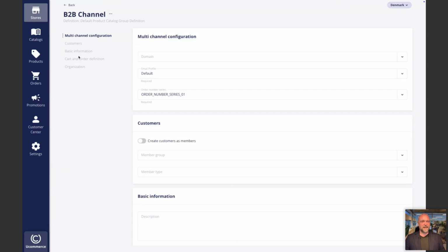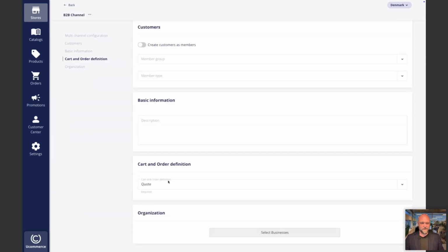So you can see here we've added a new element, which is called cart and order definition, which is where you select the types of orders you want to work with in this particular sales channel. So they can be different across all your sales channels, or the same, depending on what you want. And here, I've set up a new type of order called quote. And that's basically it, right? The quote has a few fields, and I'll show you what I was thinking there.